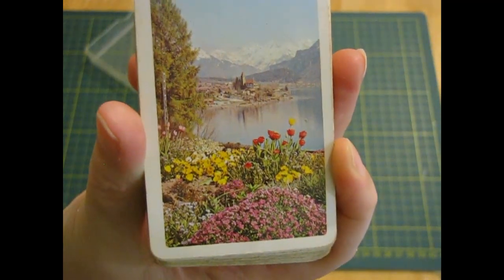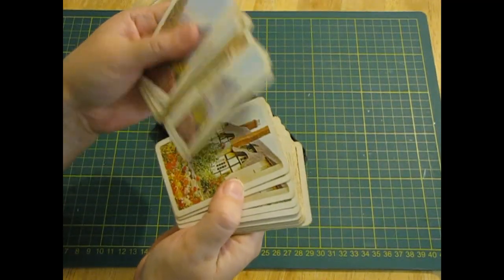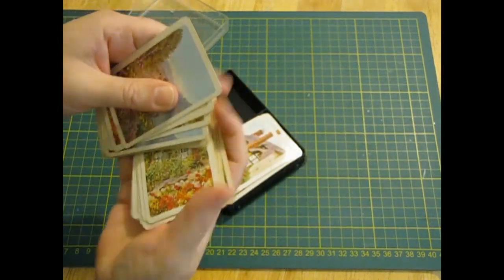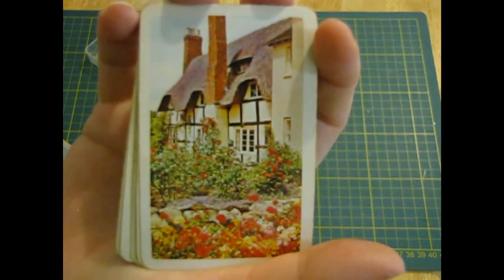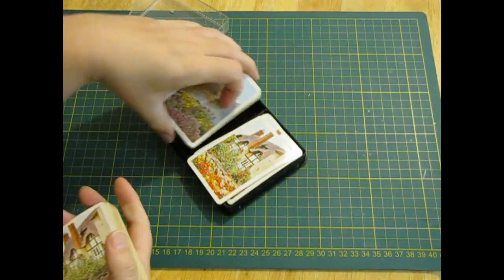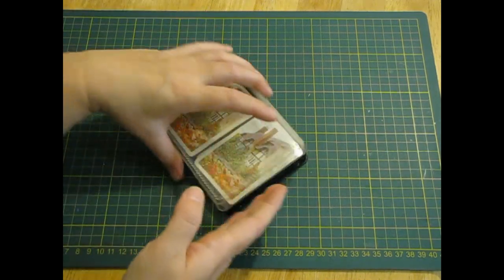Isn't that gorgeous? The colour on the flowers is beautiful. So it looks like they've been mixed up. That's what's happened. And that's the other lot. It's definitely worth stopping at that shop.